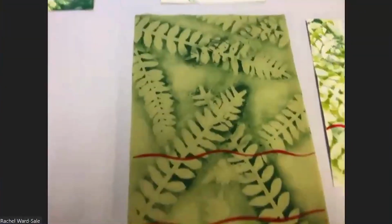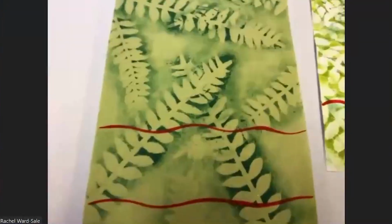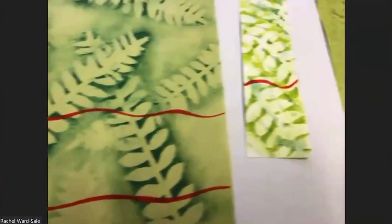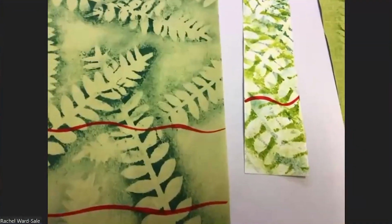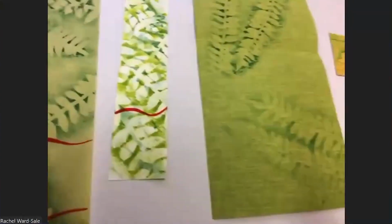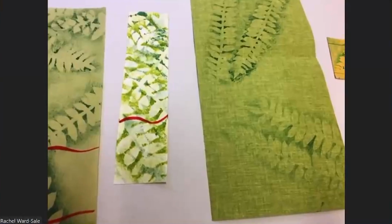For the end papers, it's the same stencils, but just used with one colour. So that's the end papers. The edge colours are to match. And finally, a drop back box covered in green cloth and again stenciled.